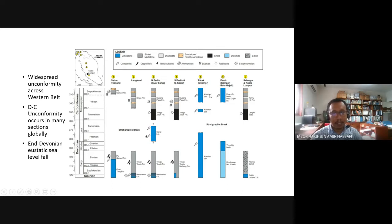Okay? So, and also in Kampar and Batu Gajah. Yeah? So, but in this case, all the rocks are carbonates, but you see also a stratigraphic break between Devonian and Carboniferous rocks. And we can also infer an unconformable contact for the Paleozoic rocks in the Selangor Kuala Lumpur area.